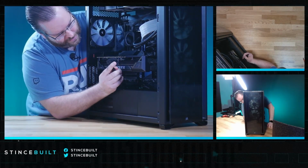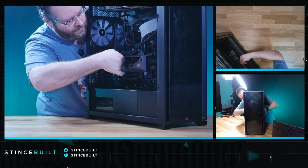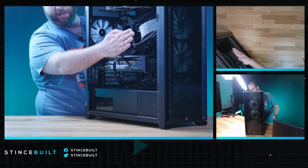All right, chat, we're plugging in the 12 volt high power right now. Make sure you see it completely in there. There we go, nice and connected. No stress on the cable. Plenty of space here in the case. See, it's not hitting my hand for the glass.